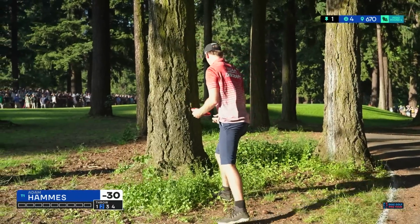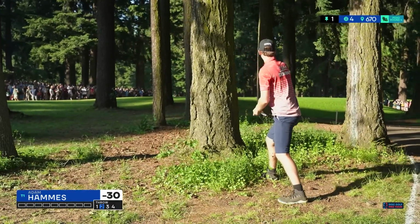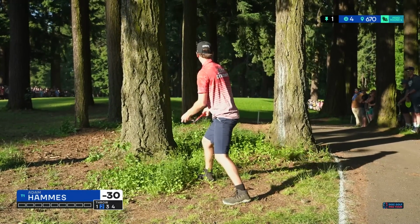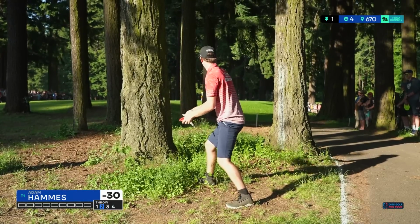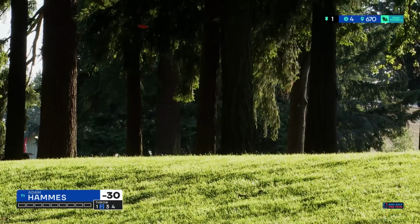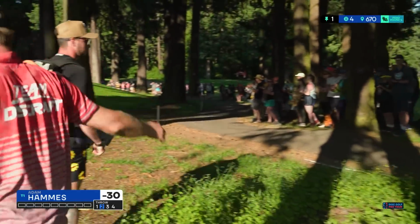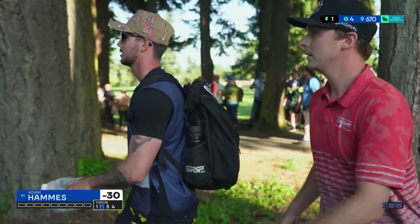I mean, first things first, he's in bounds, and Adam is in a tough spot over here. Yes, look at this stance. This is not his strength. His strength is the sidearm, especially for the approaches. He's got a hyzer line. Clean release. Oh, wow. Better. Closer. Match play. Pressure's on you.